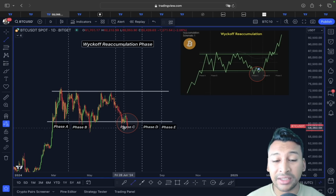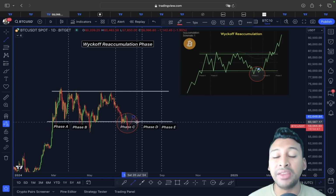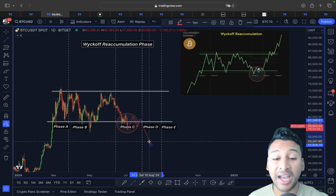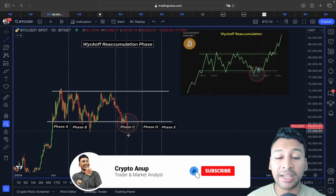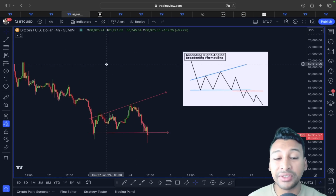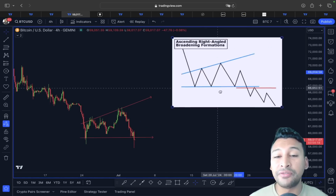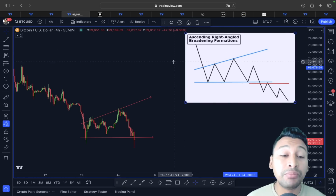If this daily candle, right, if this daily candle fails to regain its trend over 60,000, then please be careful, because in that case we are going to start with another continuation like this. Yes guys, we have to find proper support over 60,000, or this daily candle must come across 60,000 today at any cost, because parallelly the price, after failing to hold the support on 60,000, also looks like forming another bearish continuation pattern known as ascending right angle broadening formation.